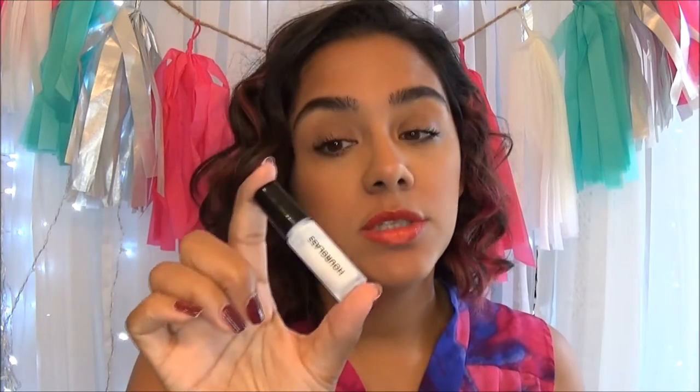My other thing that I really like about this is I have some foundations that really tend to oxidize on my skin because of how oily my skin is. When you use this, your foundation won't oxidize on you, so that's another little perk. And what I like is that it just kind of keeps everything matte all day long.